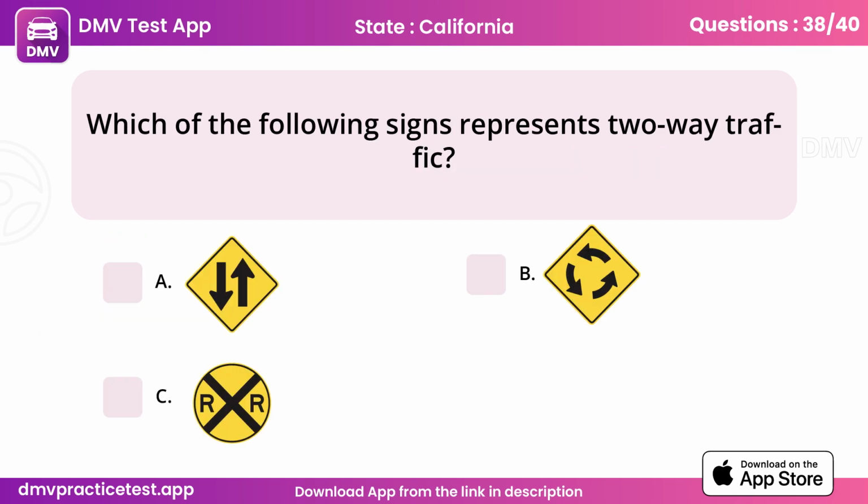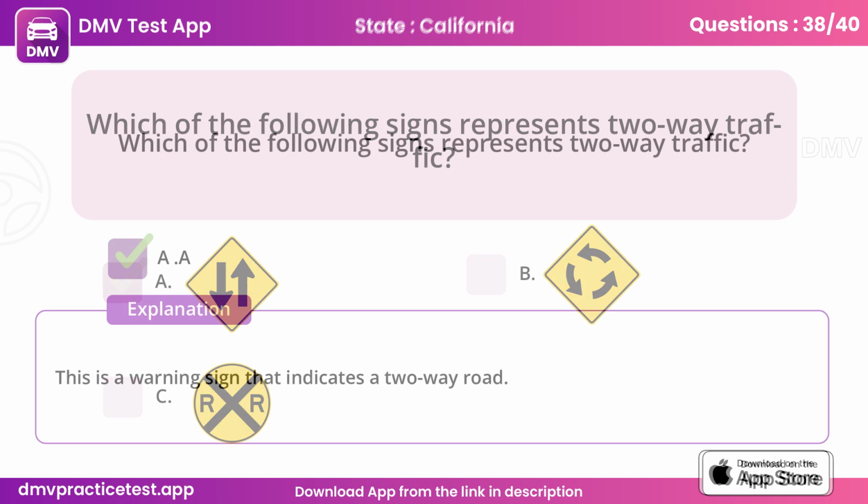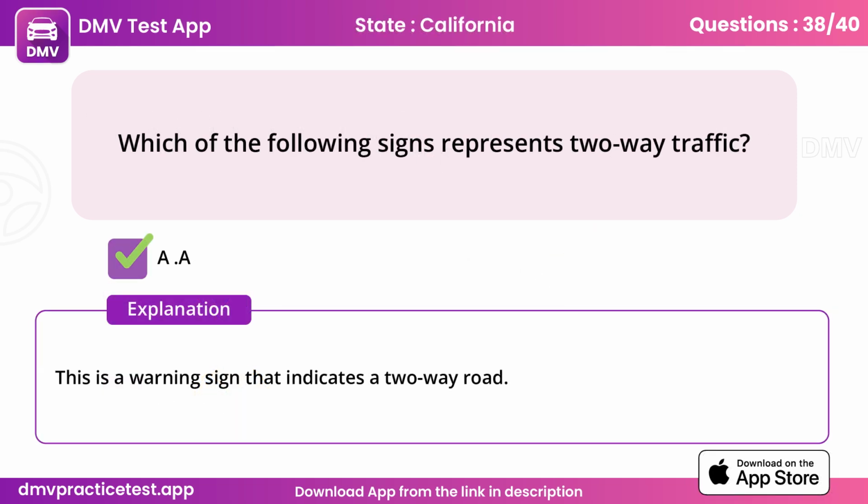Question 38. Which of the following signs represents two-way traffic? A. This is a warning sign that indicates a two-way road.